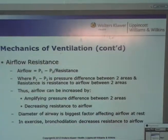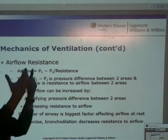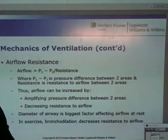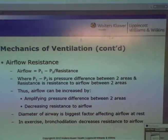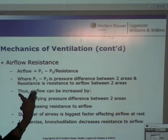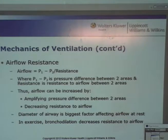So from your brain's point of view, it wants the most amount of oxygen possible to get into the bloodstream and get to the muscles for making ATP. It doesn't care that you have allergies and that breathing through your mouth makes your allergies worse. It's just trying to benefit the exercise pattern the best it can.